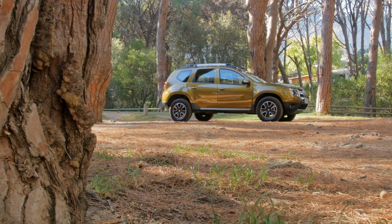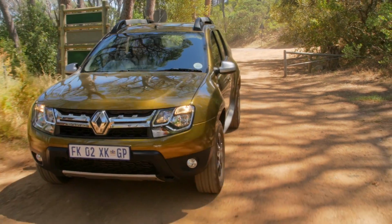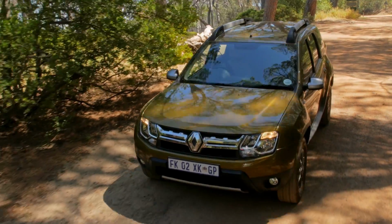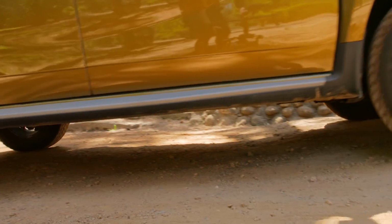The Duster is very at home on gravel roads. It's the sort of car where you're not scared to take it off-road and get it dirty. And we found that when it came to soft sand, it was very capable too. But although it's technically a four-wheel drive, the system is quite limited. It borrows most of its components from the Nissan X-Trail, which is quite interesting.